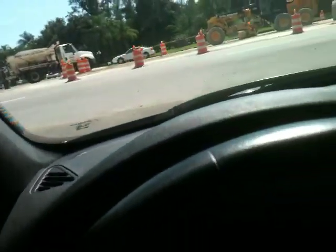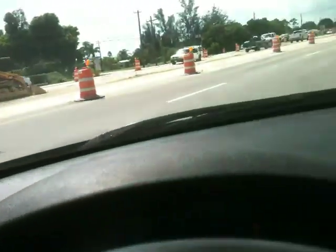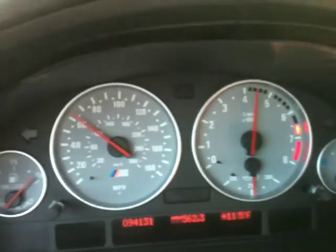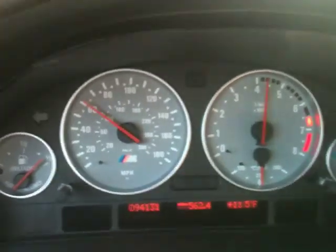All right, let's take it for a spin. I'll show you how it shifts, how it accelerates, how it brakes. I'm telling you, you really gotta drive this car just to see how kick-ass it is. Pull out here, I'll give it a little gas. This way you can see what it'll do. You seen it jump because I couldn't see my RPM, so I redlined it. I'll turn it around and drive it again.